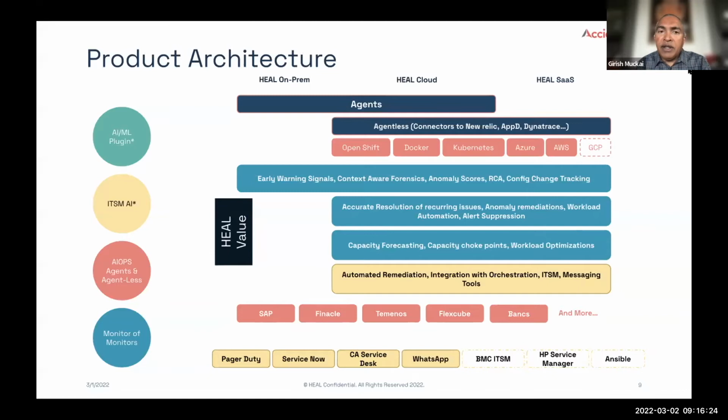So we work closely with various commercial as well as open source monitoring tools. And then it's all about integrating deeply with certain applications such as SAP so that you can get more insights. Any application that opens up for us to look into the modular level, we can then get much better insights and much better ability to do this.